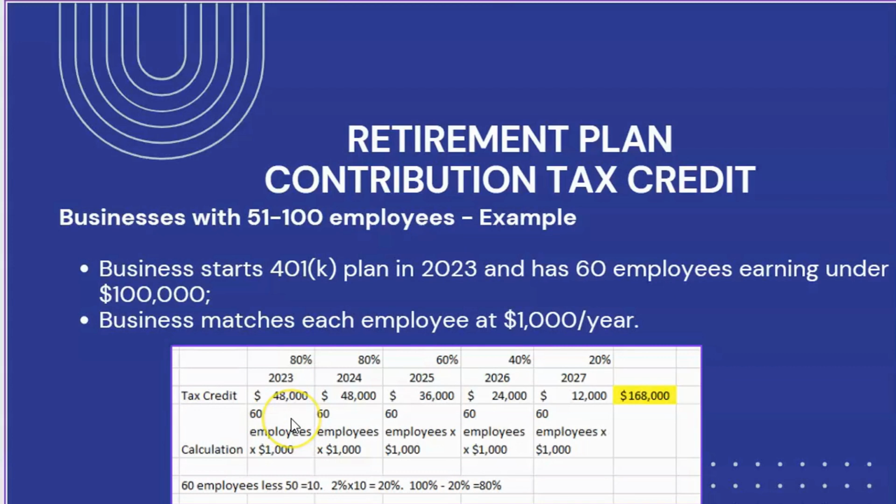So you have $60,000, right? 60 times 1,000 times 80% gets you $48,000. And you take the same exercise and go through each of the years. In this example, they come up with $168,000 over 5 years, which is amazing. But they have more employees. They're spending a lot more, so the credit's going to be a lot more.